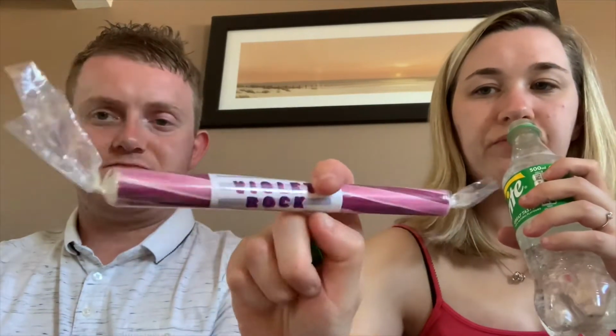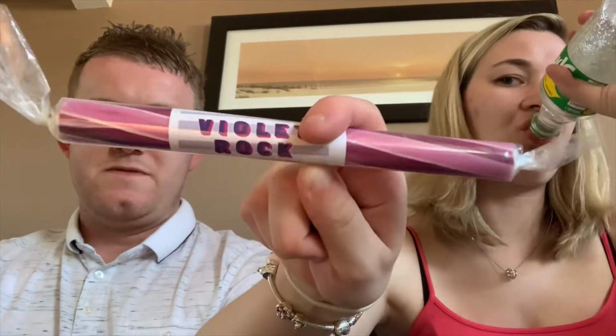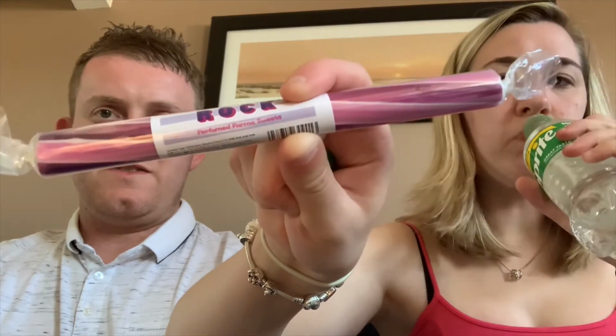So it's your turn to pick one next. I'll go with that one. Parma Violet Rock. Now this is what you're hoping will be nice. It better be. But after the last two, I'm not actually confident anymore, to be honest.